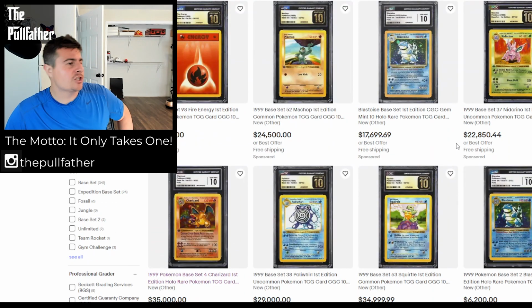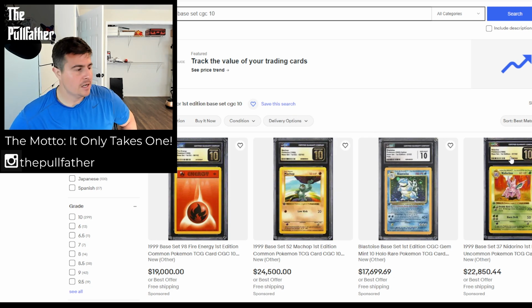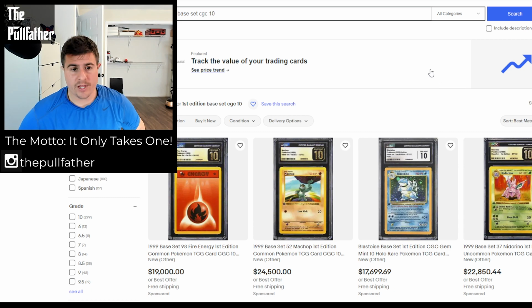But it's just kind of interesting because there has been a lot of movement on first edition CGC 10s, and not by me. There is someone else out there trying to complete this set. So it is interesting to see what will happen in the near future for some of these cards. Stay tuned. It will be interesting in the next bit to see what happens. Other than that, guys, I've been really just working towards completing this set, watching the market closely, and watching other people's content for fun and relaxation. That's kind of where we're at.